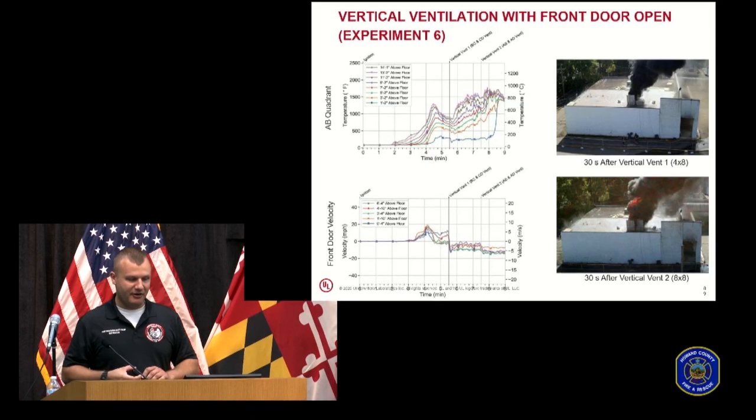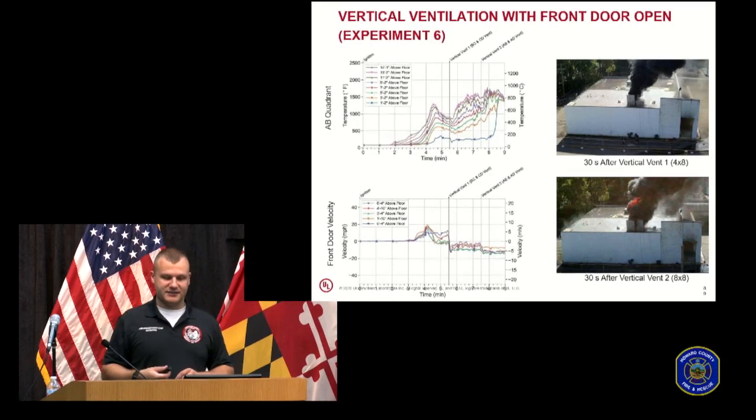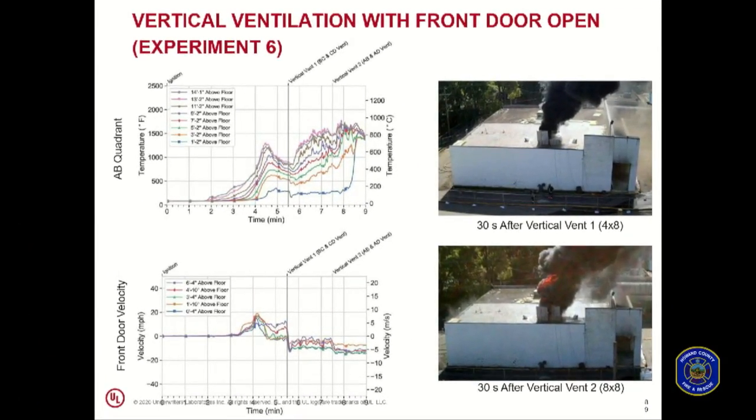Experiment 6, now we start messing around with vertical ventilation sizes. You can see there on the right-hand side, 30 seconds after the first vent. The first vent was 4 by 8 in size. The tech panel guidance to us said that that was roughly the size you'd start with in a commercial space if you were going to employ this tactic. And then we went ahead and enlarged that to double the size, 64 square feet.